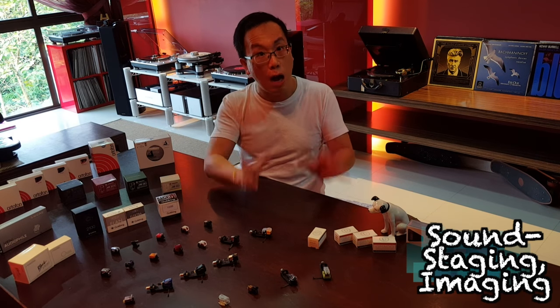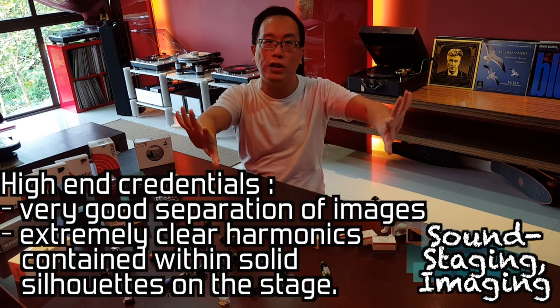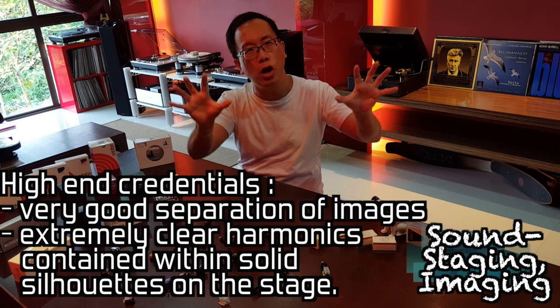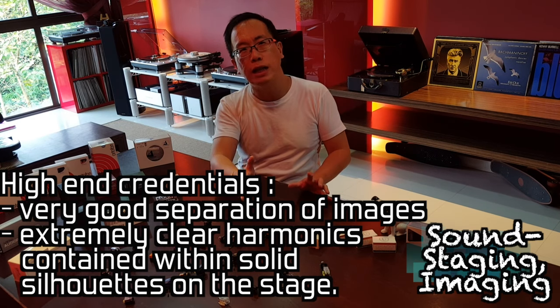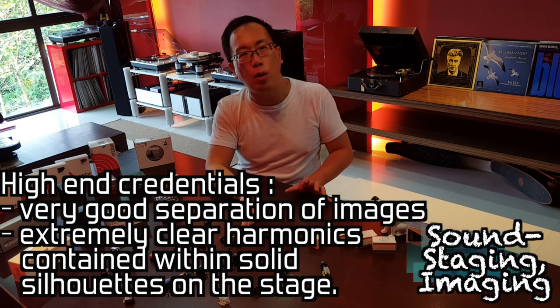High-end credentials are proven again as you are rewarded with very good separation and delineation of instruments. Extremely clear harmonics contained within solid silhouettes on the stage. Its performance here thus is better than all the Group C cuts and rivaling that of the Nagaoka MP-110.